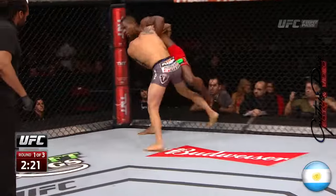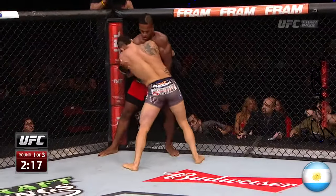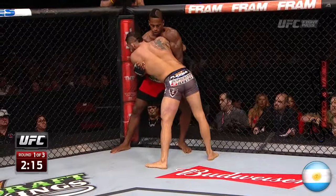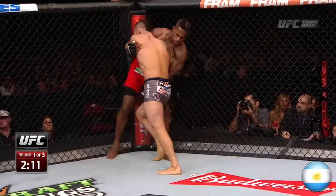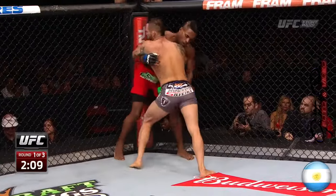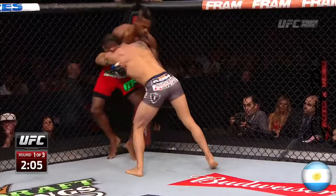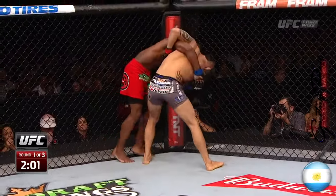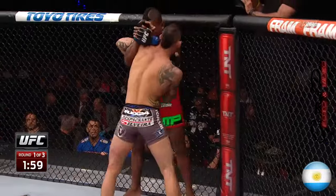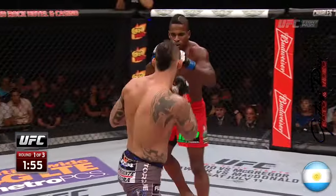Ponzinibbio rips the body. See if he can power this into a takedown. Larkin has a lot of grappling experts in his corner. And if his grappling can catch up to his striking, potentially we're looking at a dark horse here in this ruthless welterweight division. 2 minutes now to go in round one. Did you say ruthless because of Robbie Lawler? You get it. There you go.